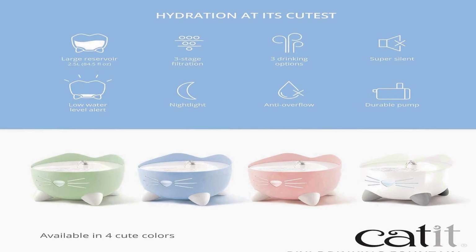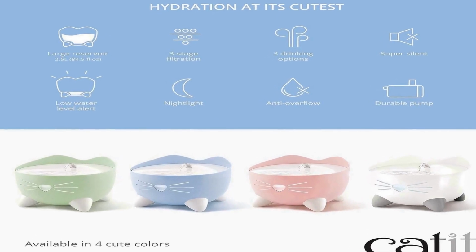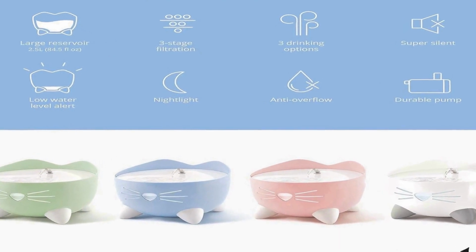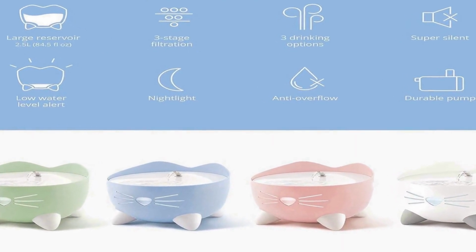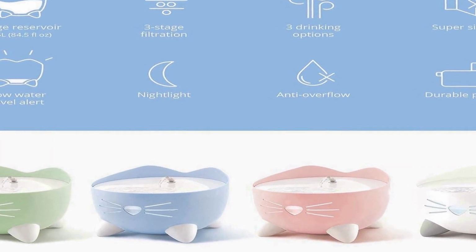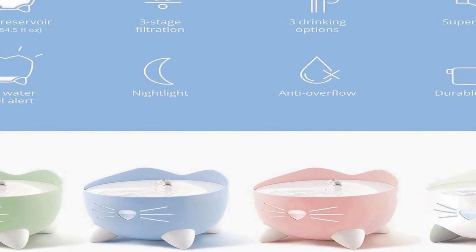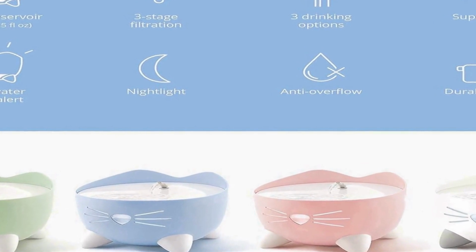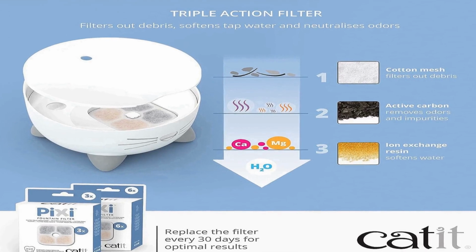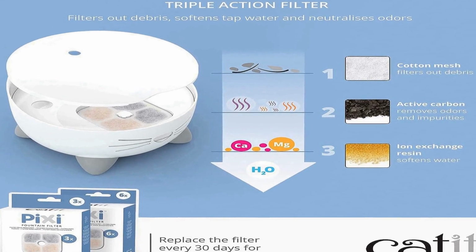This fountain comes equipped with a triple filtration system that includes a foam filter, activated carbon filter, and ion exchange resin filter. These filters work together to remove impurities, such as hair, debris, and odors, ensuring that your cat always has access to clean and tasty water.